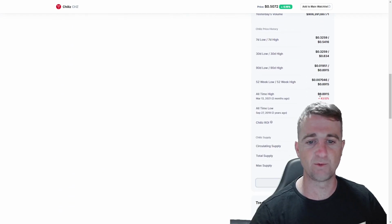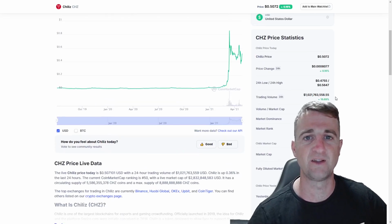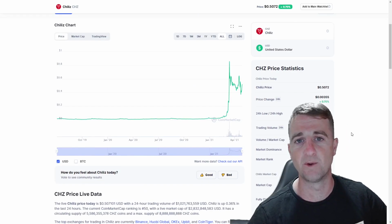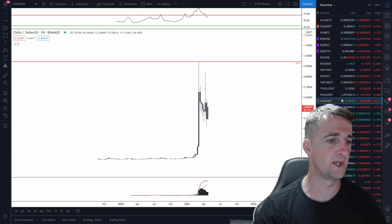Looking at the all-time highs, we hit 89 cents and we have pulled back 43% from those all-time highs. So let's jump into some price analysis and have a look at some key areas that we could invest in and then some targets going forward. We will start off with the Tether pair and then we'll have a look at the BTC pair too. So this is a weekly time frame.